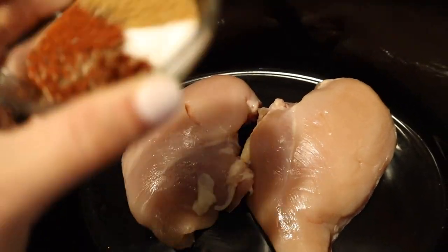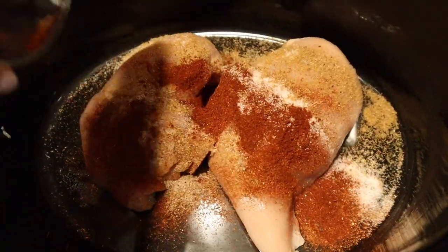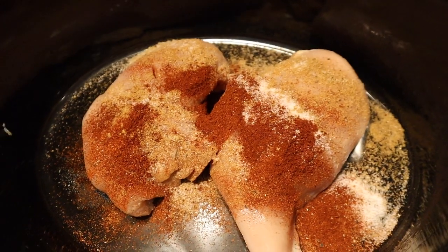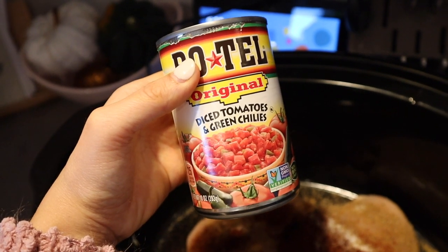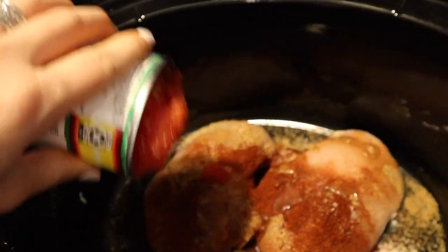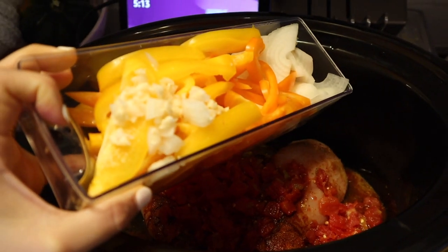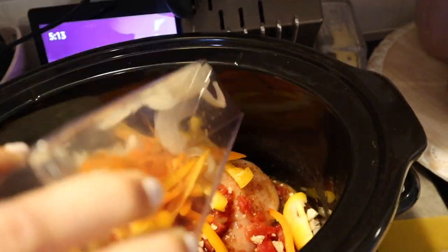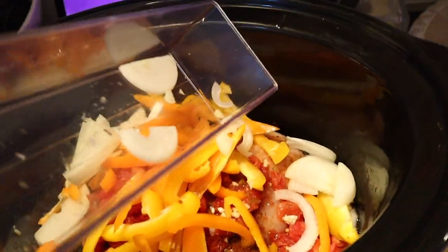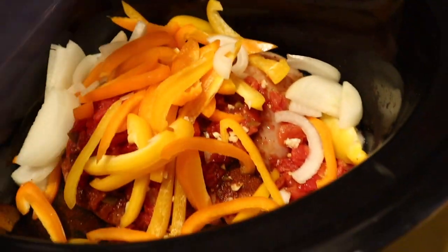First, I'm gonna pour all of my spices all over my chicken. Again, it'll blend together and be just fine. Doesn't need to be perfect. And then I'm also gonna be doing a 10 ounce can of diced tomatoes and green chilies. Pour that over everything. And now I'm just adding in our peppers, our garlic, and our onion. And then I'm gonna let that cook on high for a couple hours. And right before it's done is when I'm gonna add in our honey and lime juice.